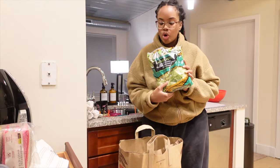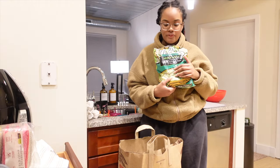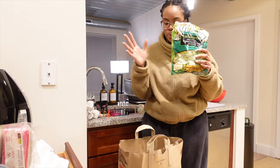I got some romaine lettuce. This is a Caesar salad pack. I can use Caesar salad for this, or if I don't want to use Caesar salad, I could just do any salad with this. I really am pretty boring, only use regular romaine lettuce, so love these packs.